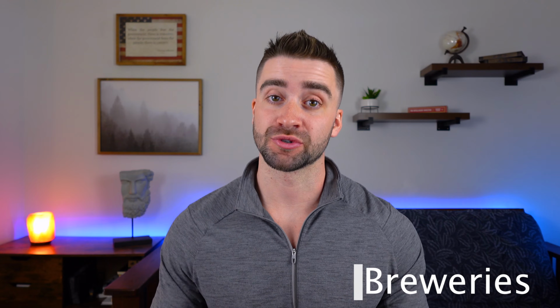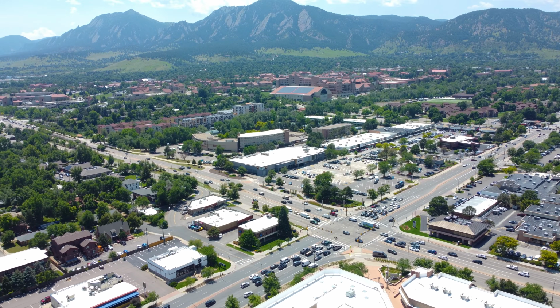Okay, so after you've completed that grueling morning hike, I think it's time to kick back and relax with a beer. So let's go brewery hopping. There are a ton of breweries to visit just in Boulder alone. Let's ignore for right now just how many are down in Denver. And each one offers a unique array of beer.